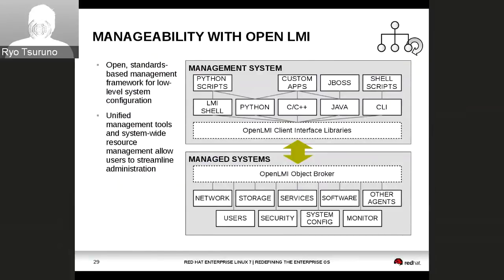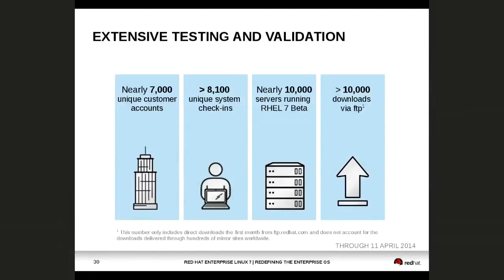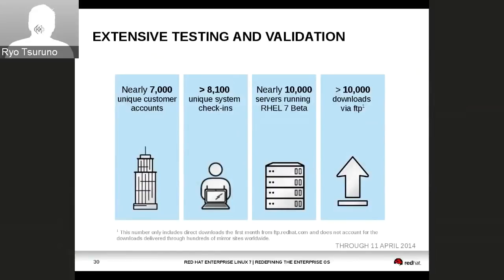And it provides the standard API, so it has the potential to be integrated into third-party management tools. I'm pretty sure that Satellite is going to utilize this in future. Okay, so we've done a lot of testing, and we are good to go, ready to go, and RHEL 7 is going to be available very soon.